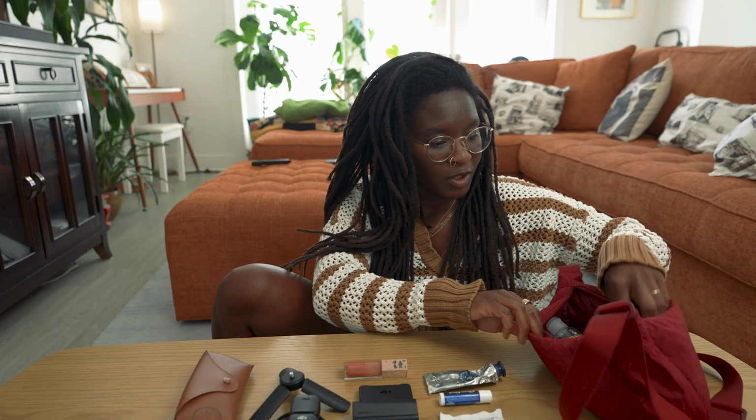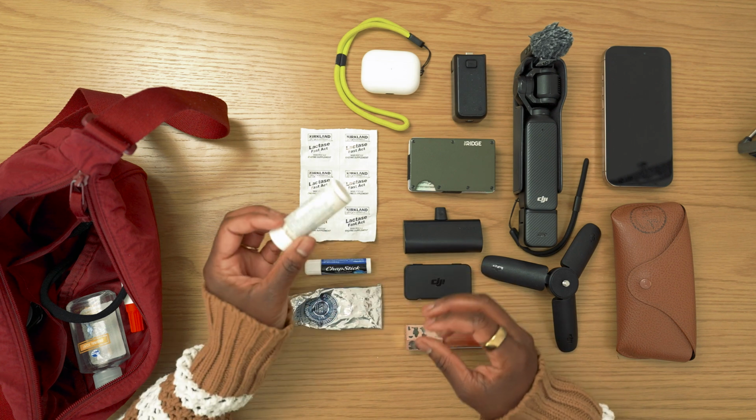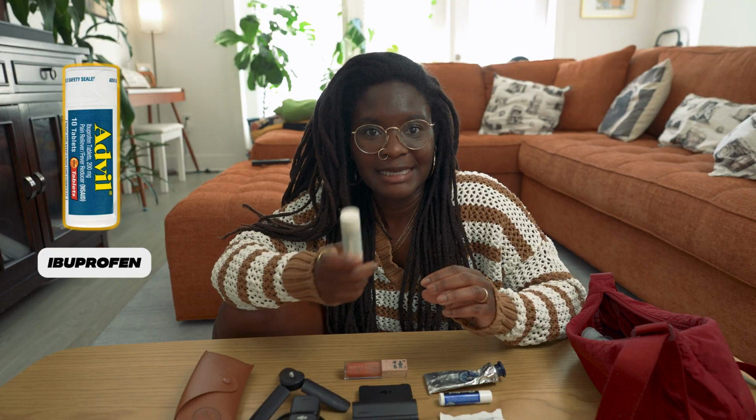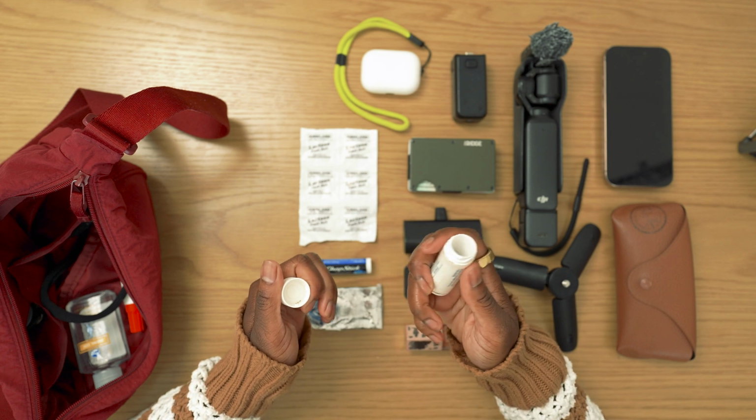All right, we're getting down to the wire. This is one of those pill bottles for if you buy Advil at the drugstore. I just keep it. I really like the size of these because you can then just fit whatever you need.